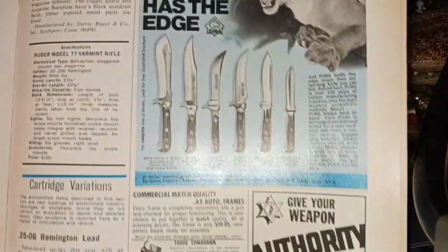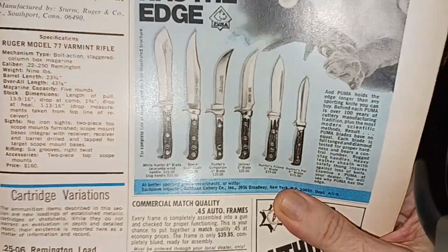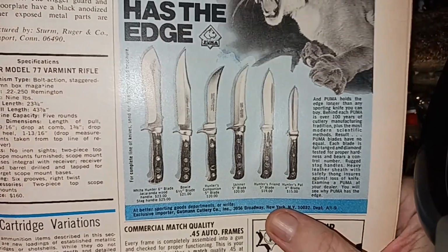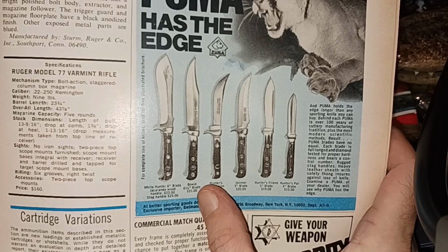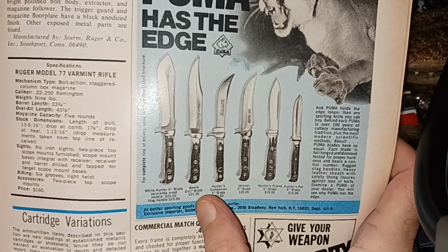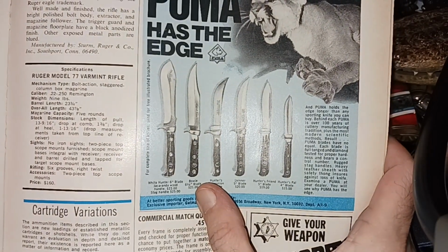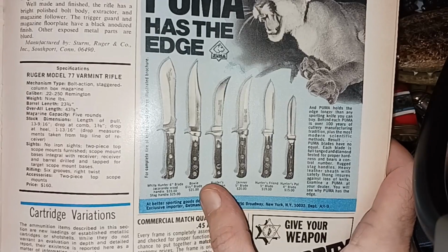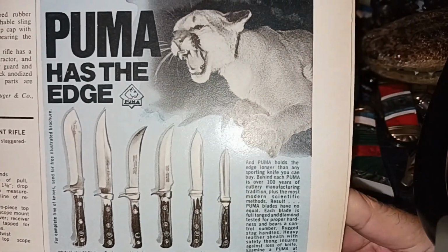All right, Puma has the edge. These prices are pretty much kept up with inflation. If you multiply that by 788, you get like $165 for the 6.5-inch Bowie, and they're going for around 100 and something. So well, that isn't bad, but I mean, you look at these prices.